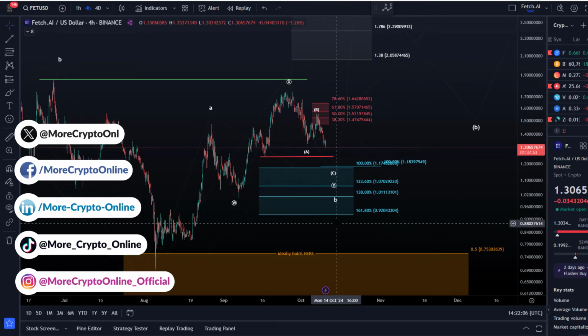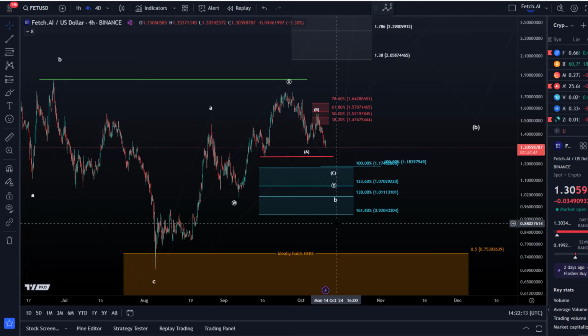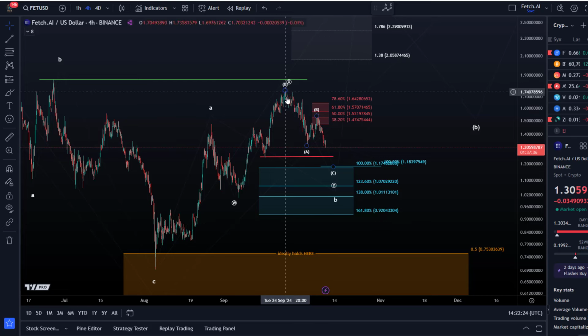So we have a very clear support area that you know about if you watched the previous videos. I have to say, however, that at the same time I have now added another key level to watch. So the overall idea is still unchanged, that we're now in a B wave pullback. This pullback started at the end of September high.